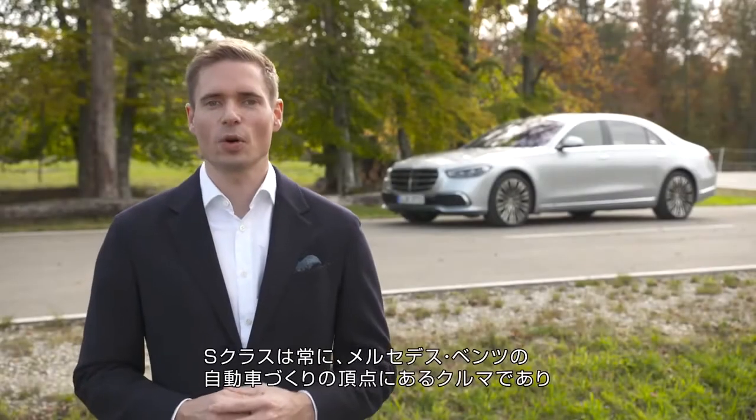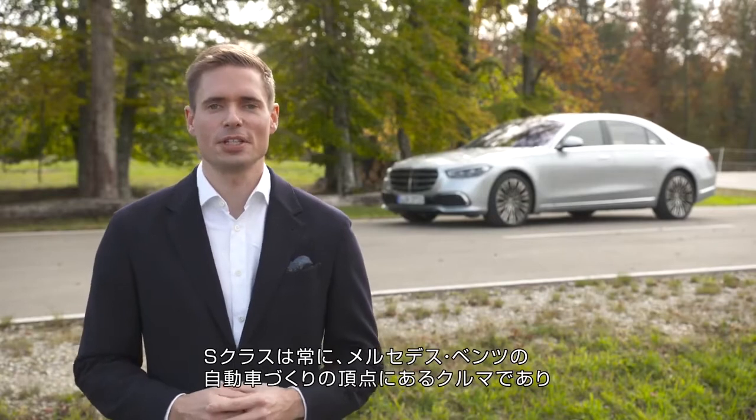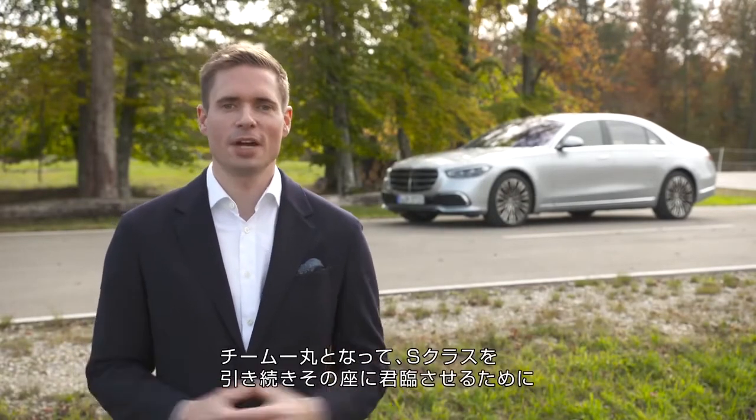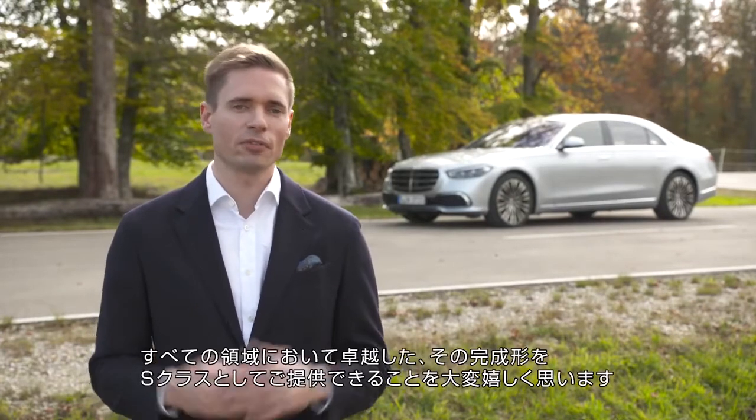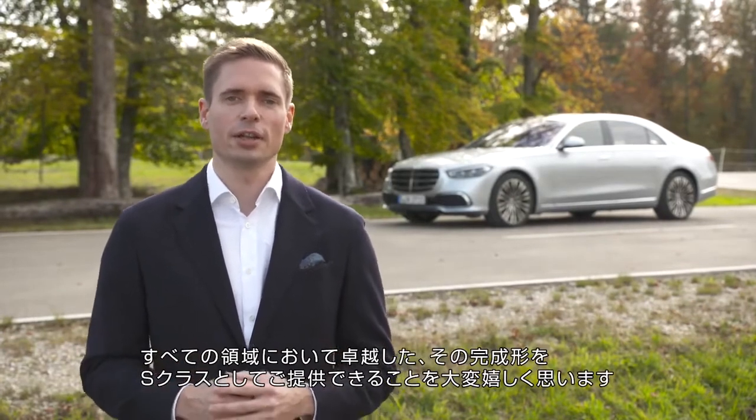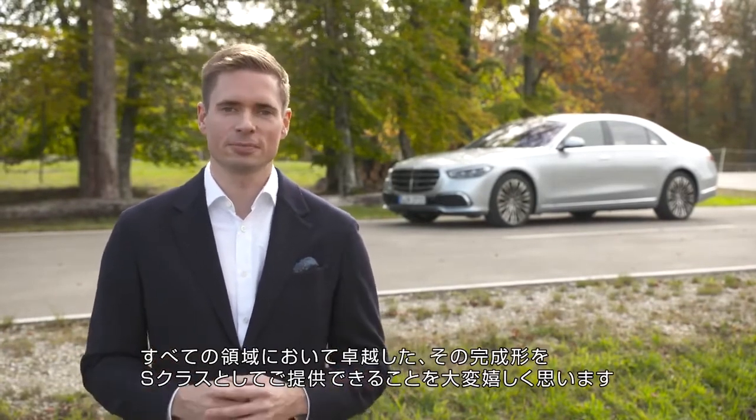The S-Class is always the pinnacle of car making for Mercedes-Benz, and the whole team has put in everything to top the predecessor again, and we are very happy to provide a package that should excel in all fields.